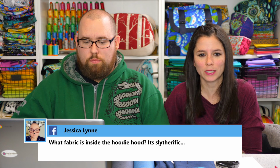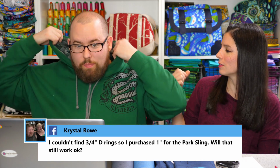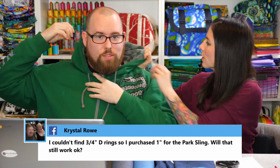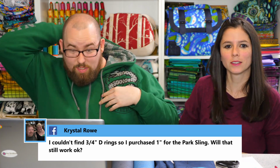Jessica says, what fabric is inside the hoodie hood? It's Slitherific. This was actually store-bought, so yep, I did not make this. But that's what sold me. I really like the squares. What pictures are on there? Looks like wands and snakes, and like a checkerboard pattern.